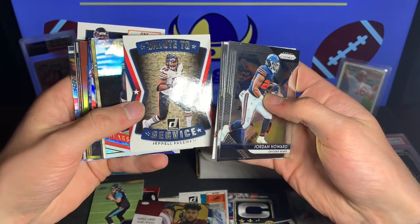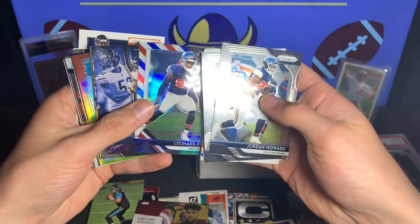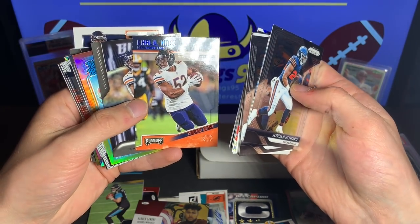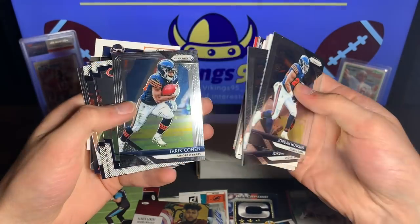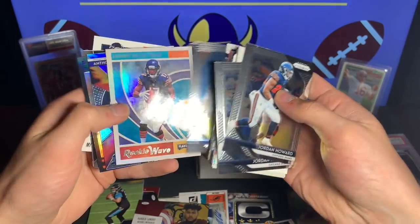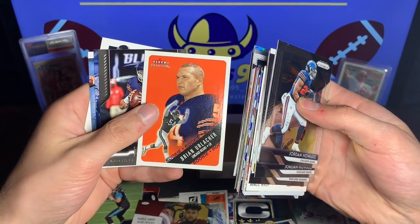Khalil Mack, Gerald Freeman, Allen Robinson, Marquise Wilson, Jordan Howard purple, Leonard Floyd, red, white, and blue, Khalil Mack, goal line. Nope. Khalil Mack, Anthony Miller, rated rookie, Tariq Cohen, rookie card, Anthony Miller, rookie wave, Instant Impact, Anthony Miller, Brian Urlacher, Topps Chrome, Brian Urlacher.